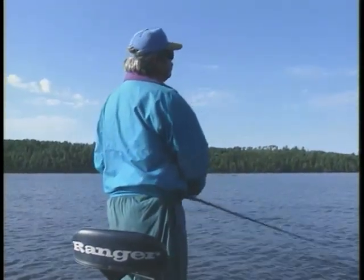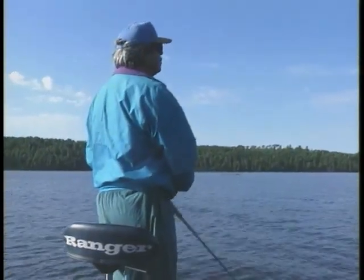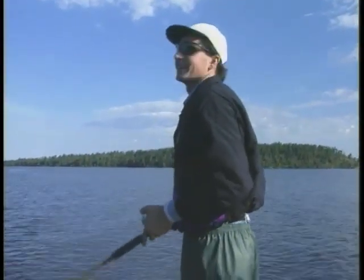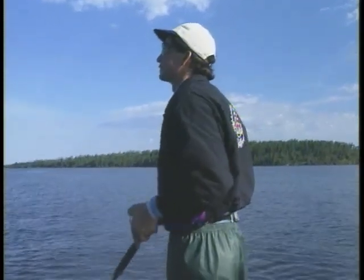I like to use these bulrush areas like this for the forage. The forage will sometimes lock up in there. It's safe for them. And when that forage ventures out, it's going to get eaten. Just like my jackpot coming out of there. Exactly. Something's going to eat it. Let's hope.